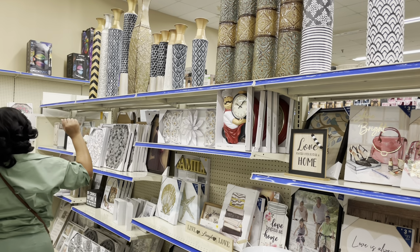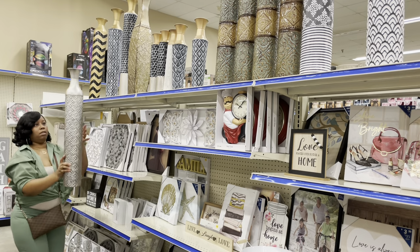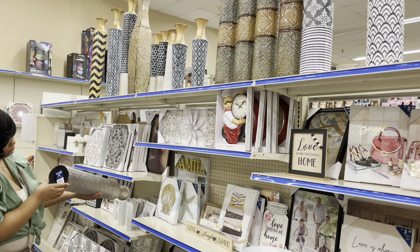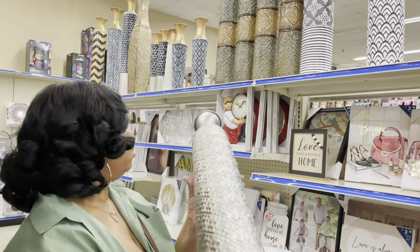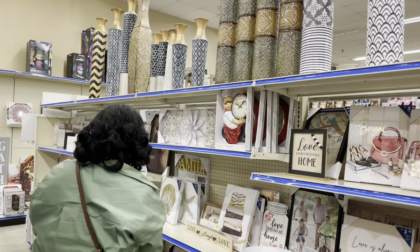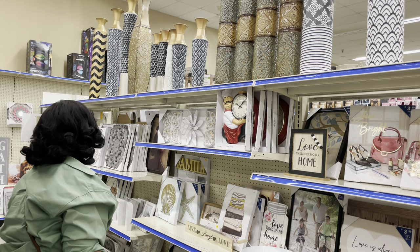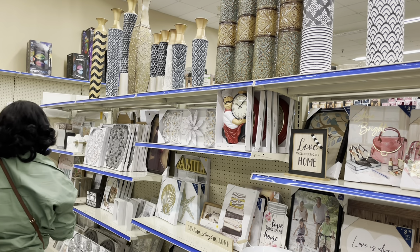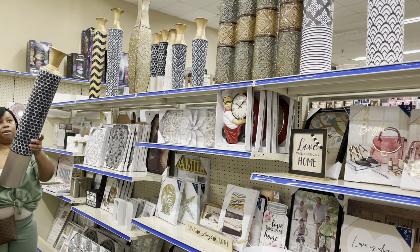So they did have a lot of new decor items out because I did go a few weeks ago and I did not see these. So we're going to go through everything. This vase was $15.99, but we're going to go through everything. I mean everything. Anything that catches my attention, I will definitely show you.